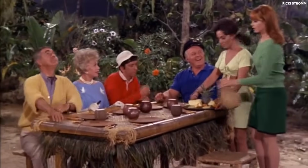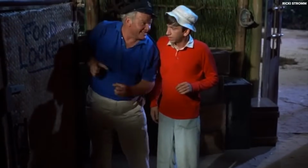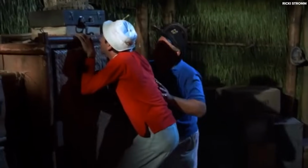One of the most famous examples comes from the episode The Postman Cometh, in which the castaways receive a literal bag of mail from the outside world, including letters from home. Somehow, a random postman manages to find this hidden island, but instead of sending help, he just delivers the mail and disappears. It's so absurd that even the characters seem momentarily confused, before shrugging it off and continuing with their day.